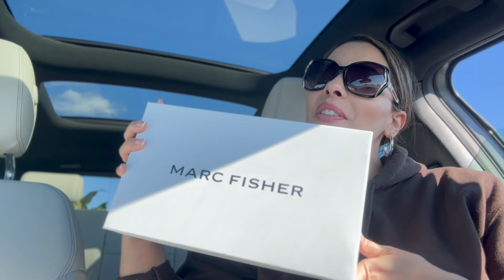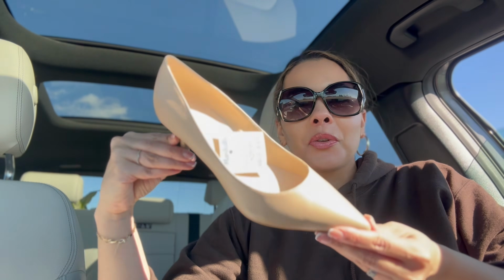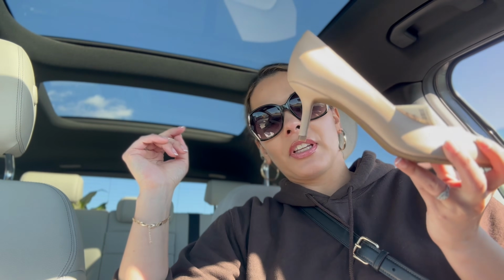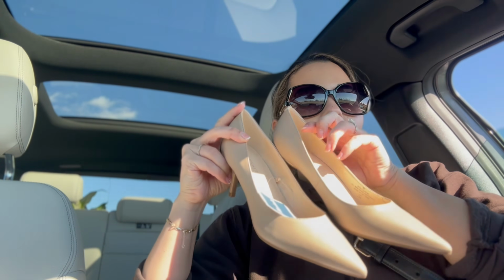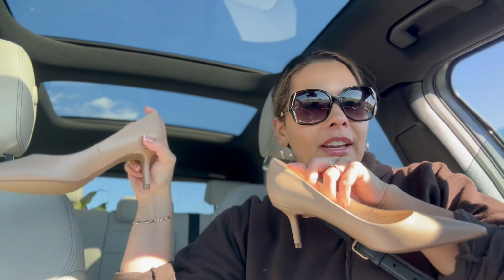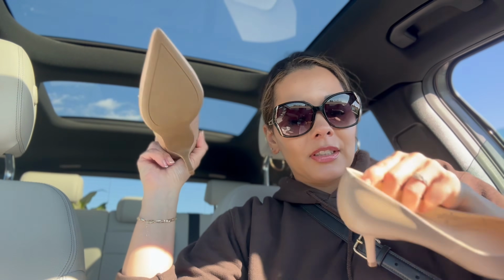Mark Fisher heels. I'm out of my 5-inch stiletto heel phase of my life. That's for my 20s and 30s. We're moving into the 40s, and comfort and style is equally important. So look at these flesh-toned kitten heels. I could wear these all day. I tried them on, I walked around in them a little bit, but I thought they were so pretty. I could wear this with literally everything. I could wear this with dress shorts, trousers, skirts, dresses. It's gonna be a good time.